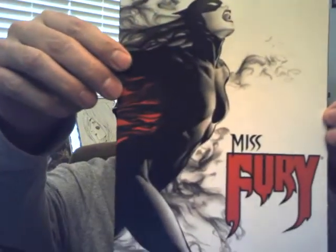All right, let's see. Next up, I got this Miss Fury. This is from Dynamite. I've been enjoying the Dynamite stuff. This is by Rob Williams, illustrated by Jack Herbert, with colors by Ivan Nunes. This cover is by Alex Ross. I really like that cover. Let's see. I'm not sure about this comic.